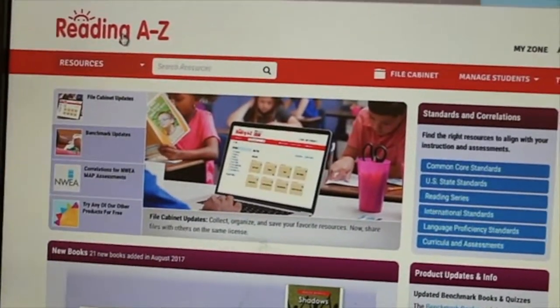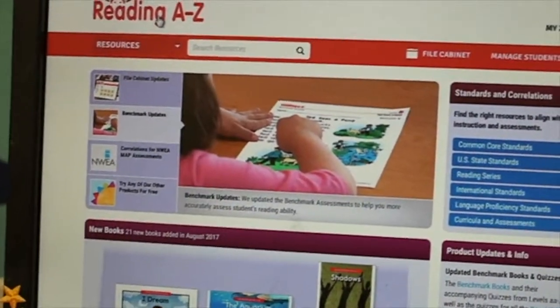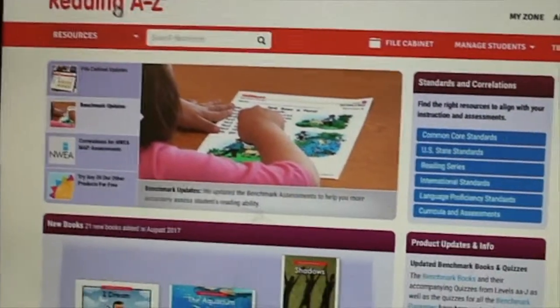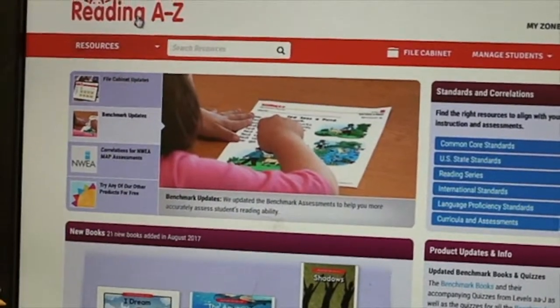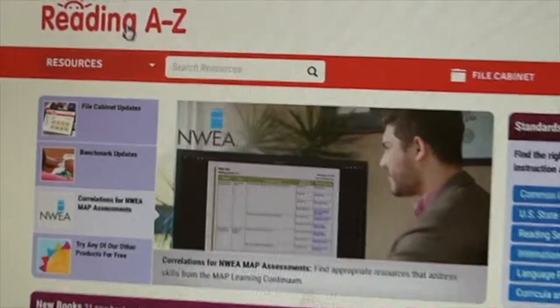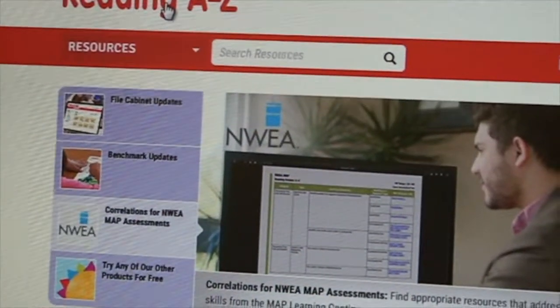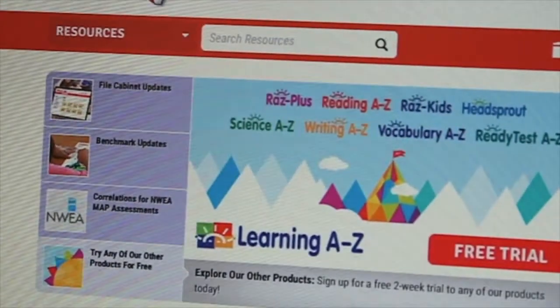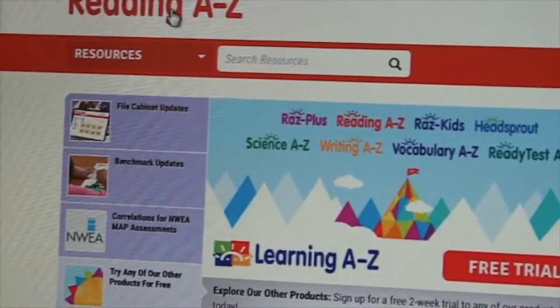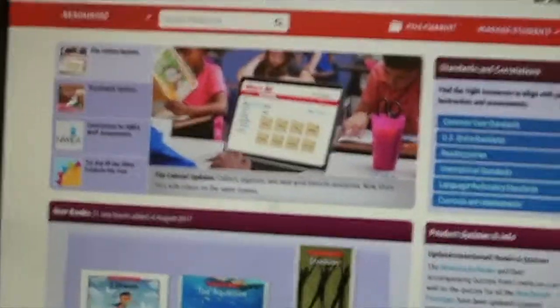Okay guys, so this is one of the things that I do after I've got my spelling words picked out, the feature pattern for the week. I've got 3 to 4 groups at any time running, so I like to choose various decodable books for them. So I love Reading A to Z because I can go in and pick out books that go with each individual kiddo.